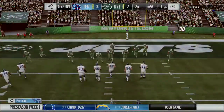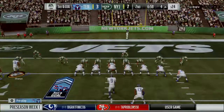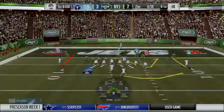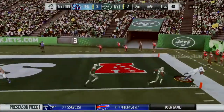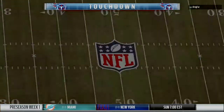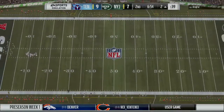The Titans on third down, just 1 for 3 thus far. This is third and goal. Detroit! From the gun, Boyle. And this is going to be caught by Sharp for a Tennessee touchdown. Tajay Sharp from 4 yards out. And the Titans are able to strike for 6.